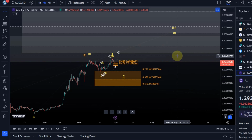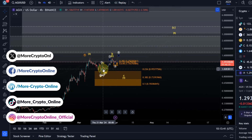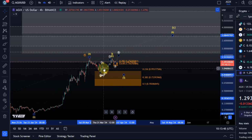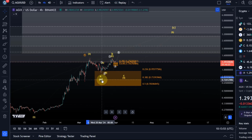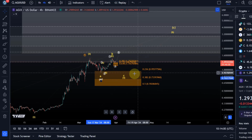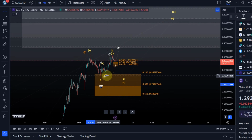AGIX is also, I think, still in an active swing trade setup, unless it already is in wave 5, because it did react obviously here to the support region already. So it's technically possible that a low is already in. Anybody who entered here at the 23.6 Fib level, at this highest Fibonacci level of the support region, all you need to do is to manage risk. Basically what that means is maybe take some partial profits or move up your stop loss.